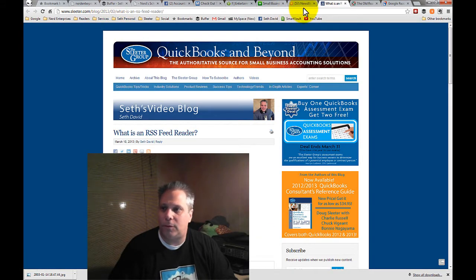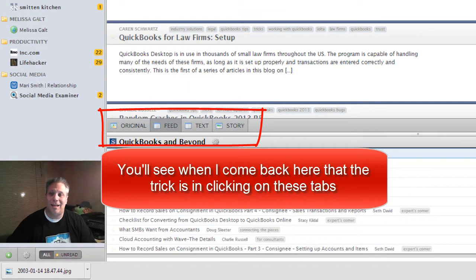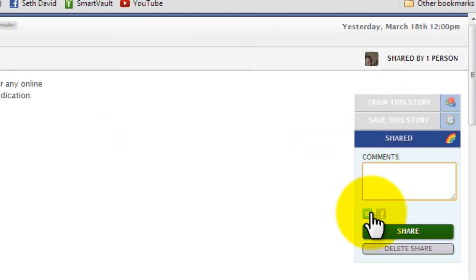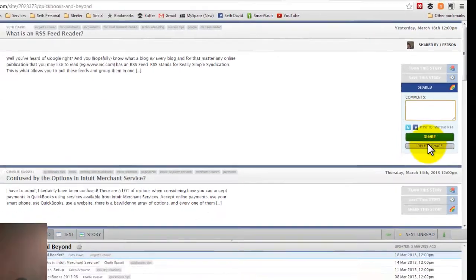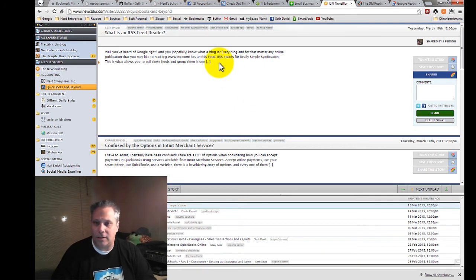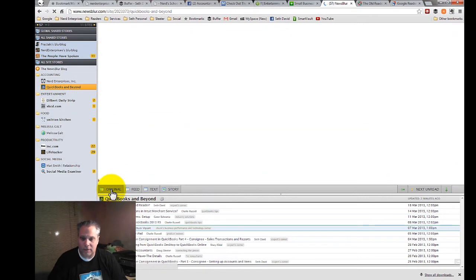Again, sort of defeating the purpose. What I really want to be able to do is read the whole post in its entirety if I choose to right here in my feed reader. The whole idea is not to have to be taken out to the blog. So I don't love that. If I want to share this, it says shared. If I wanted to share it again, only options are to share directly to Facebook or Twitter, and I can write a comment and so on. So again, I don't love the sharing options here, and I frankly don't love that it's just limited in terms of what I can read. I can go here to the original, and it's loading.